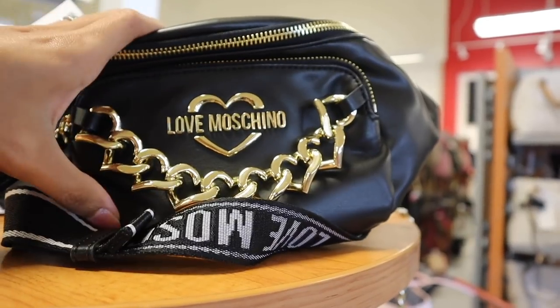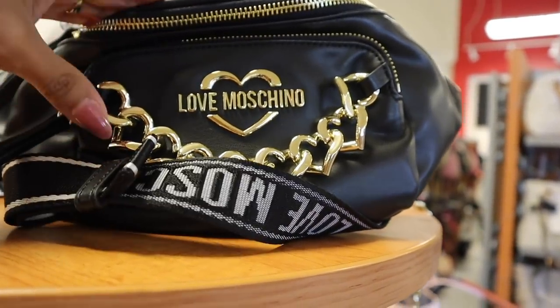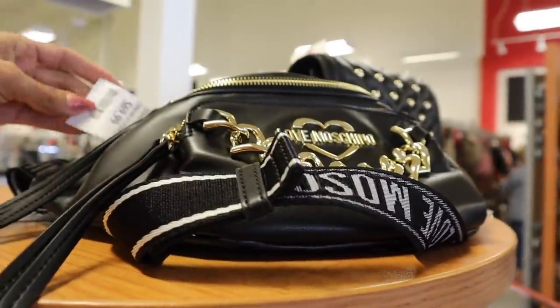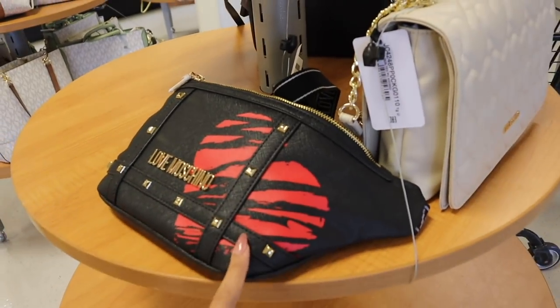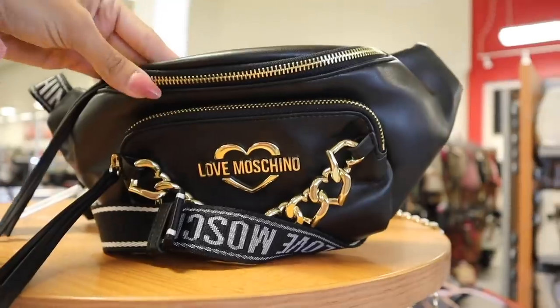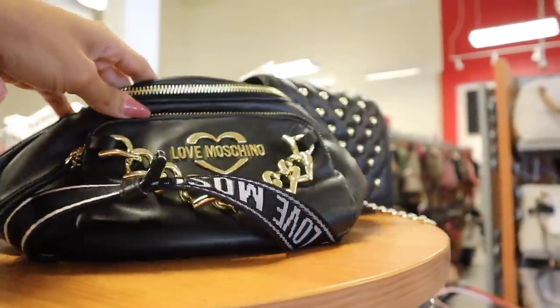So if you guys like this one, it has a gold heart chain. Hopefully you guys can see the hearts. I think it's so cute, and there's even a thick strap. So yeah, $70, and the other one is $100. I think it's because of the material and it's a lot bigger, but around the waist I feel like this size is perfection. Wow, definitely want to bring this home.